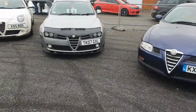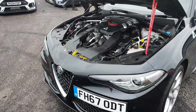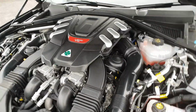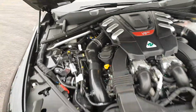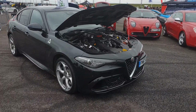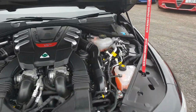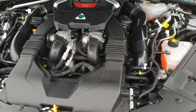A few Alfas around here. You don't really see modified Alfas like that. Let's have a look at this beautiful beast of an engine. Twin turbo V6 of the Alfa Romeo Giulia. Boy, I really love these cars. If I had like 70 grand, I'd love to have one of these. Obviously they don't cost 70, they're cheaper than that, but once you get a whack of options on, it will cost a lot of money.